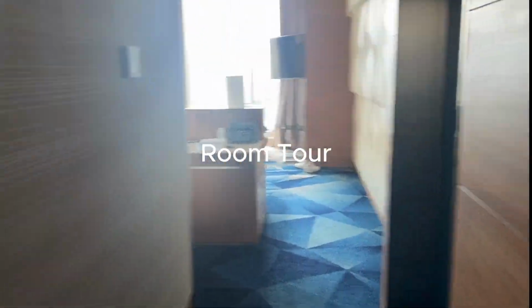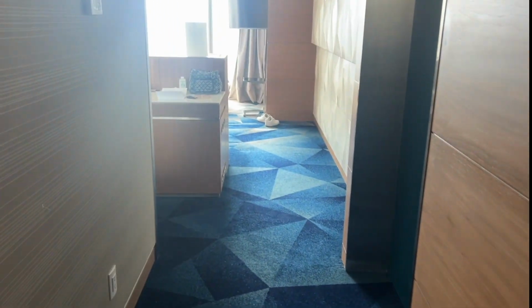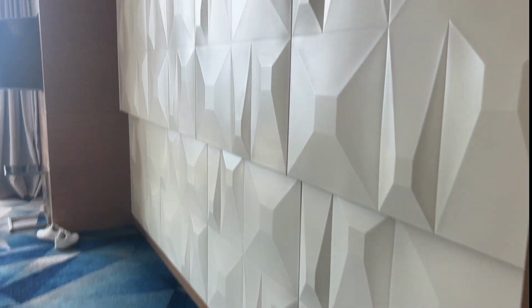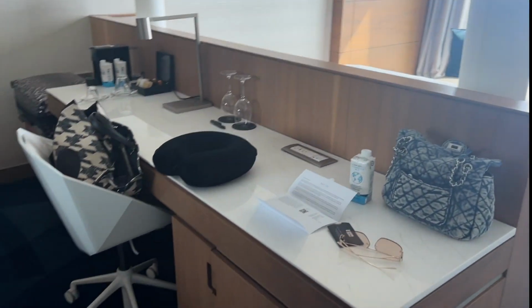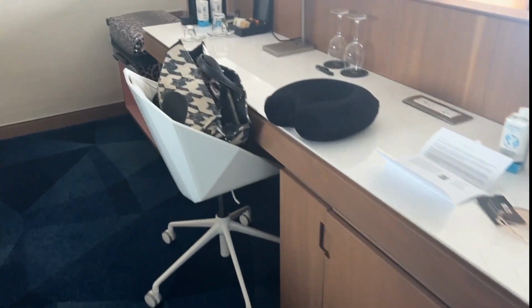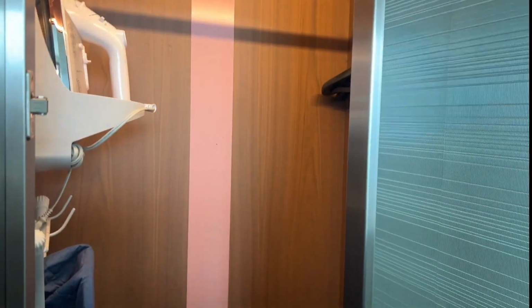So we're gonna start from the front door. They have this huge mirror right here, and then of course that's the front door. You guys, this room is to die for. It's so cool and so modern. Got this little cutout right here, and then this cool texture accent wall, this desk area over here with a mini bar and, you know, coffee and stuff. And then this is a closet, if I could open it. Her closet with everything you need.